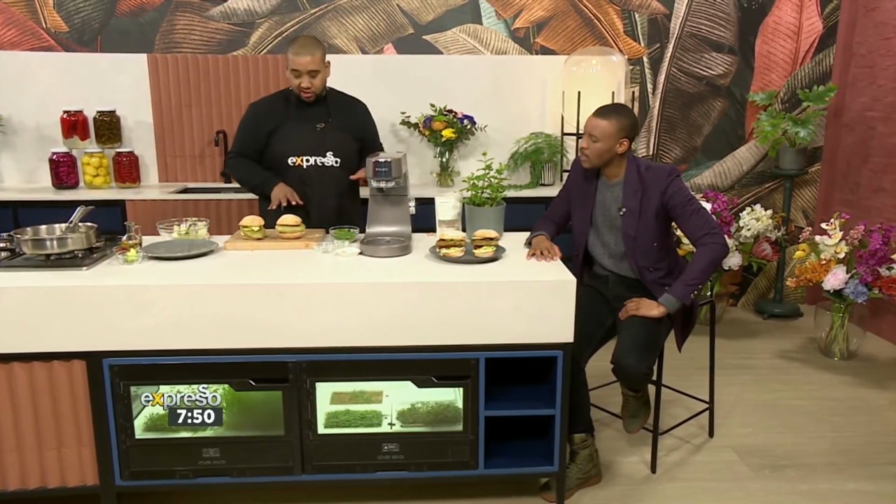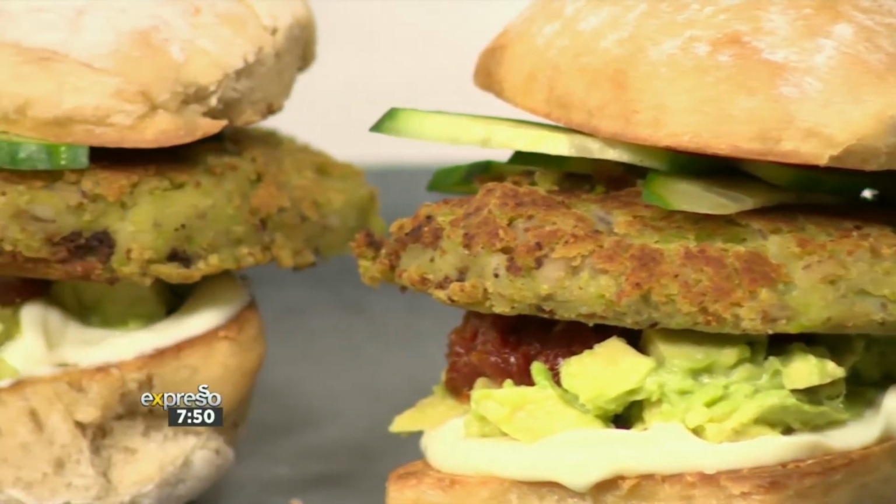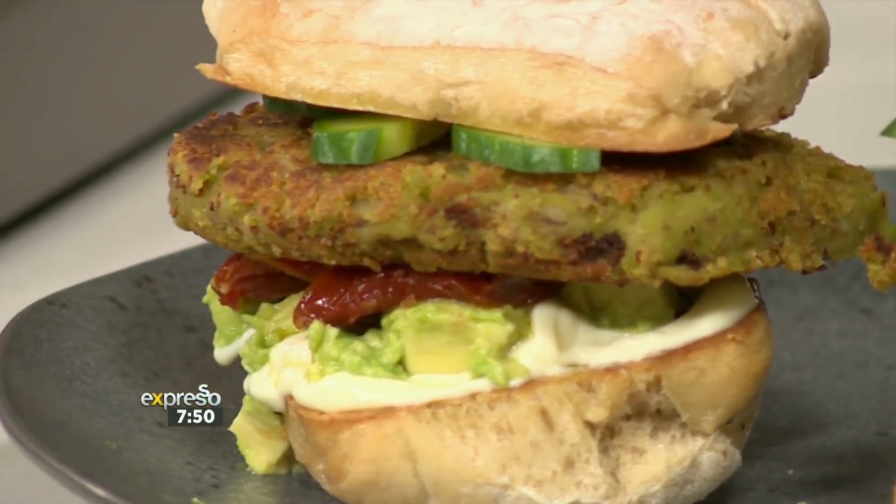Okay, so I rushed it now. I would let it sit in the pan for a little longer to get that serious crust on it. These burgers look so, so good. And I'm sure they're going to taste just as good as they look because they're packed with flavor in there.